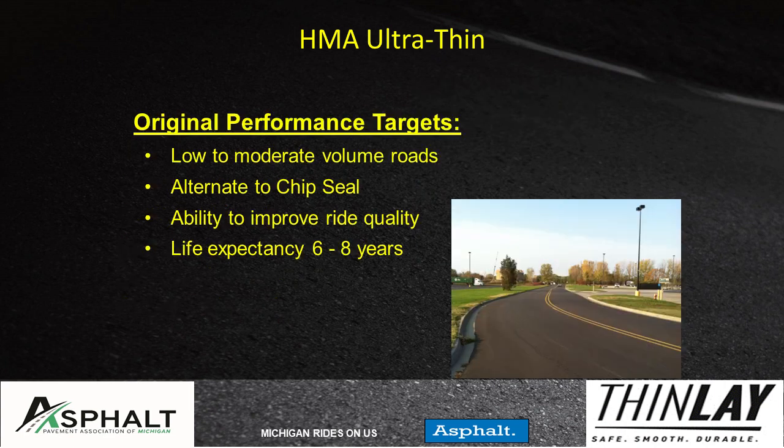Original performance targets, so I'll talk a little bit about how we came up with the specification. You know, we're looking at low to moderate volume roads to start with. We're looking at it as an alternative to chip seals. We really wanted the ability to improve ride quality. And we were looking for a life expectancy of extending that pavement's life about 6 to 8 years.